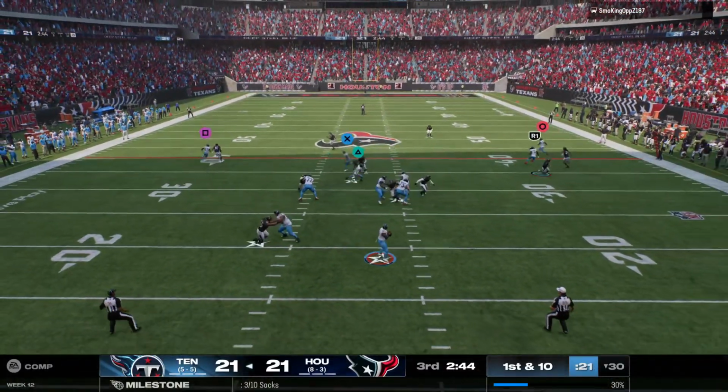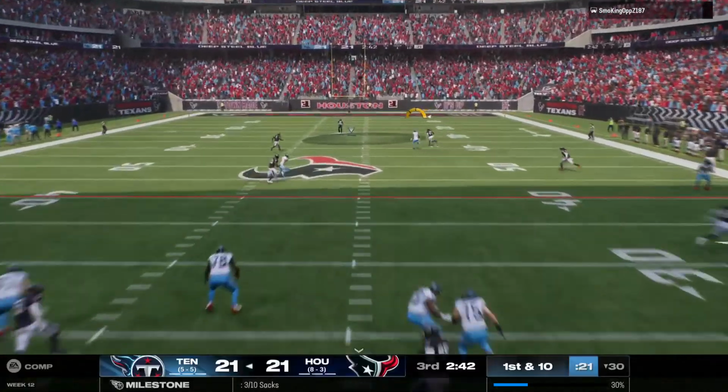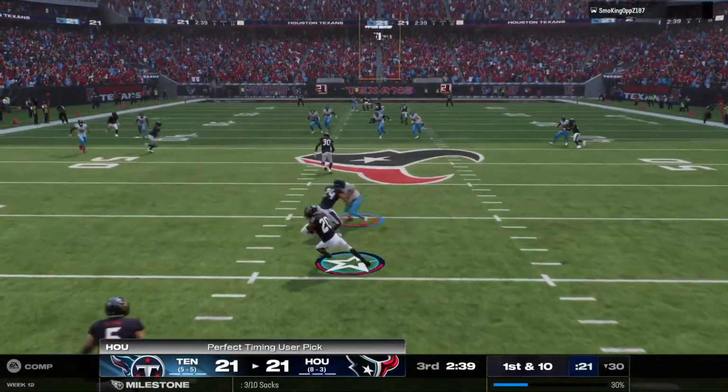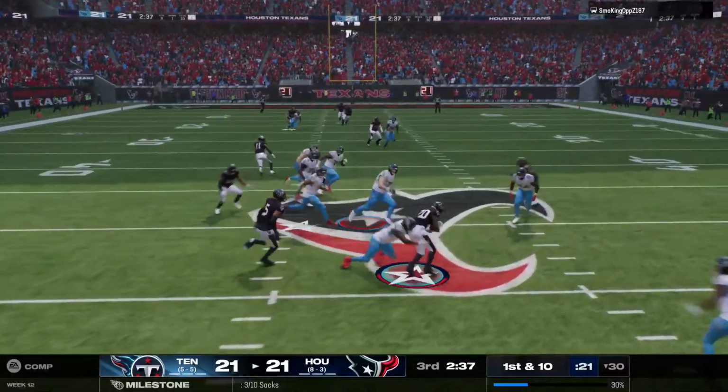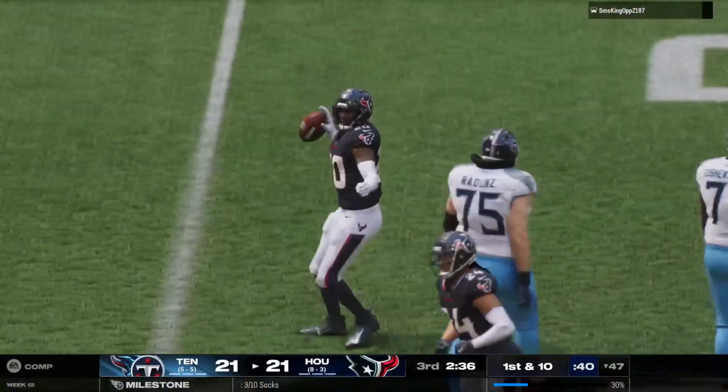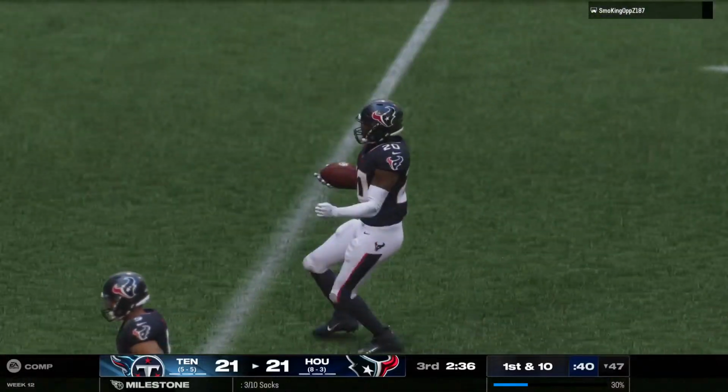Trying to shake off the interception. He's looking to throw. He's trying another one deep. Oh, brother, it's another interception. Jimmy Ward has it. And the Texans take possession as he makes his 4th interception of our season.